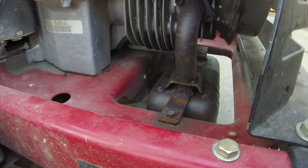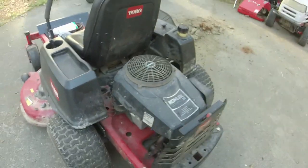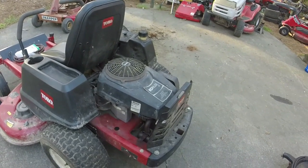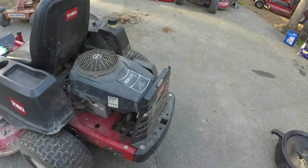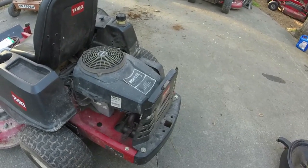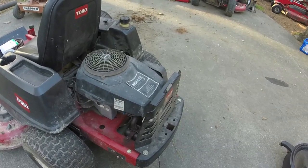The muffler's been kind of worked on a little bit. He was using this up until last year, and he said that it lost compression. He had a guy look at it and said that it lost compression. However, he told me that it would also backfire when trying to start, which tells me that it may be a valve issue or a flywheel key.